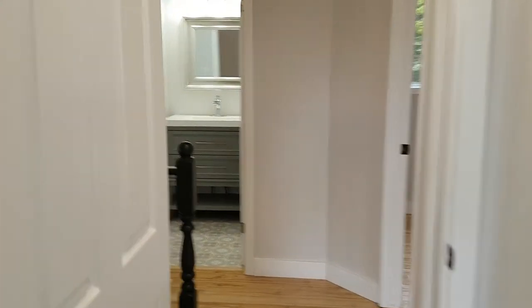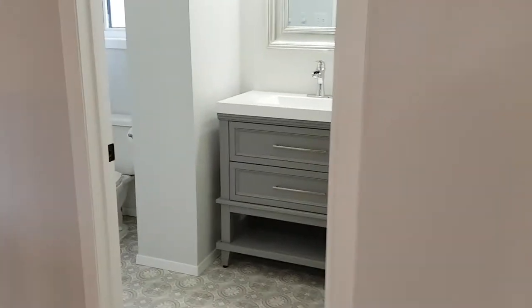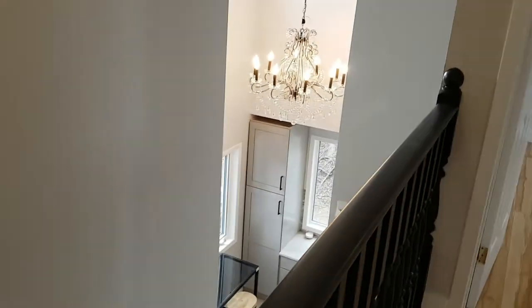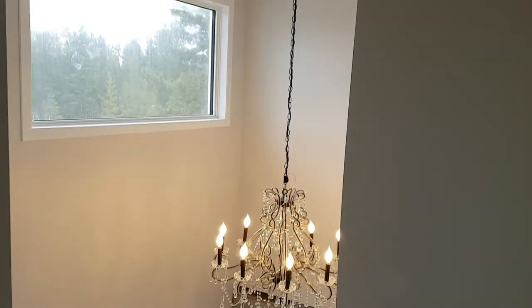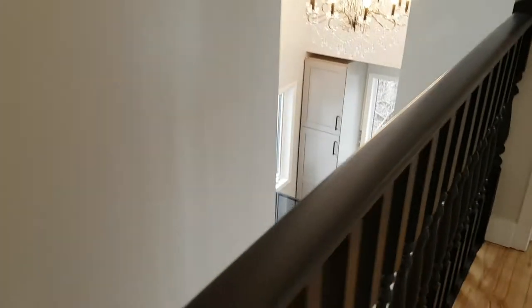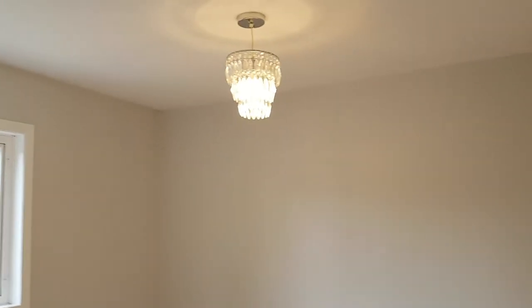So on the top floor, you have your master bedroom, plus your two bedrooms. Here, let's just actually turn here. Ooh, I like this view of the chandelier as well. Nice big window there. All right, so three bedrooms on the top floor. So let's just back up. Upgraded bathroom, everything except the tub. Beautiful. Okay, so here is bedroom number two.